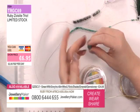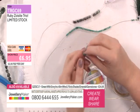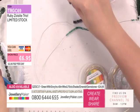In fact, this is a nice one for a ring because it's got a flat sort of back to it, but it's still got that sort of texture and shape, so it can come out and you can really decorate the stone. I knew that. You did. I know you did. You completely planned that, didn't you?